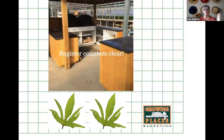So we get our register counters all covered up. Here's where the customer's pocketbook and her product goes. That end cap is back there. Now, this one actually has a cover on it, and I can show you how to do that. This is a wrap station.